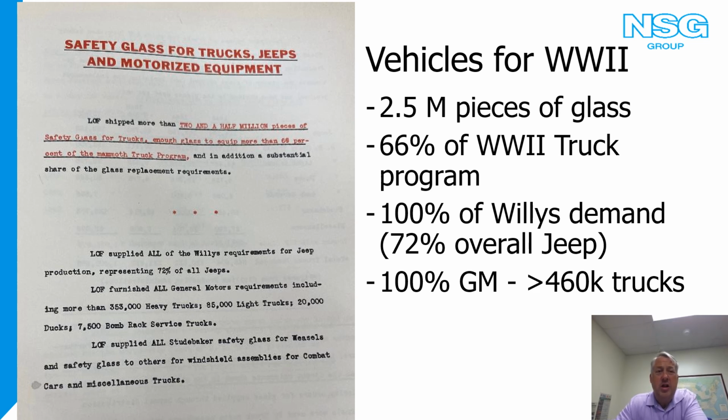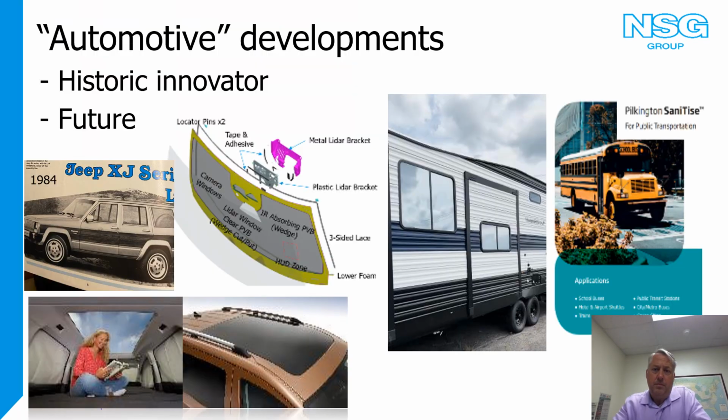And so really, LOF in the Toledo area were just a massive, massive supplier of glass and glazing components that went into the vehicles that got used throughout World War II, everywhere that vehicles were used. So it was really impressive to understand that we are that important of a piece in history. And even today, NSG Pilkington still takes a lot of that innovation and development that we learned and became some of our DNA and our culture. We still take those innovative ideas and use them today to continue to push new technology and developments.